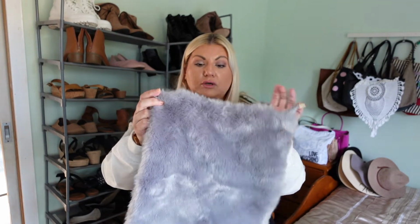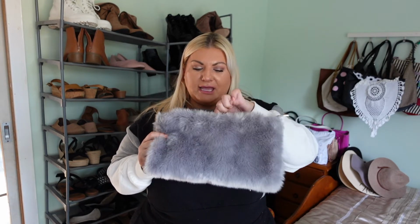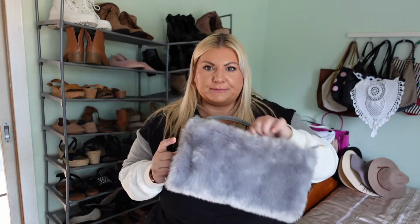So if I actually did want to wear it open, you could, or you could just wear it closed like that, and I feel like it would look so much cuter. And I'll put the little clip in there because I thought it looked like a cute little purse with that in there. So let's get to working.